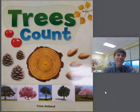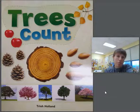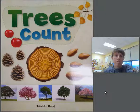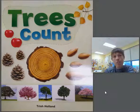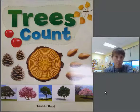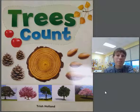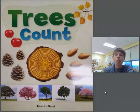Good morning, everybody. I have another book that will have real photos today about trees. And this book is special for so many reasons. There will be lots of real photographs about parts of trees, and there are also some of my favorite trees in this book. So I'll let you know which ones are my favorites, and maybe you can pay close attention and think about what your favorite tree might be too.